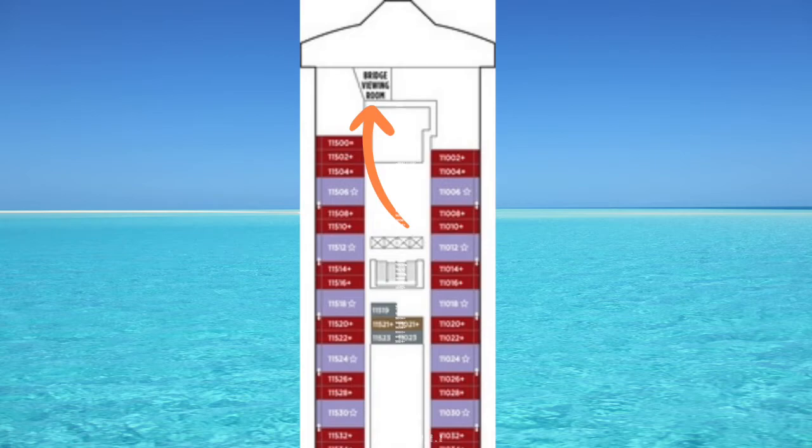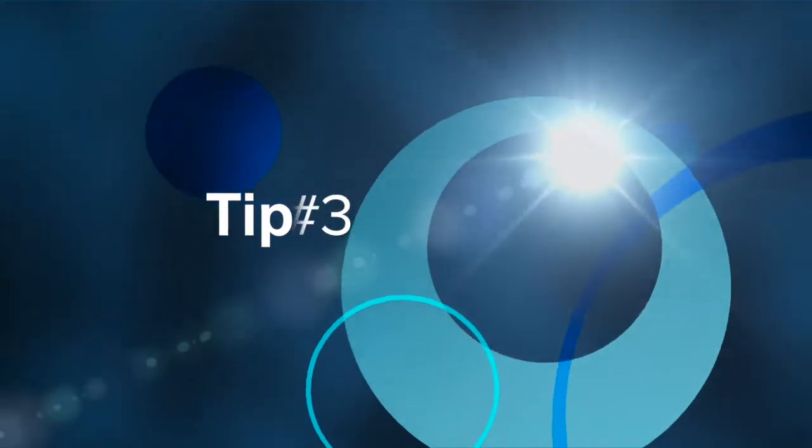Check it out. You can see some excitement. You can see some nautical information. See it in action. Pretty exciting. There are times where they might close it off if they're really busy doing something, but most of the time you can go and watch. Good tip.